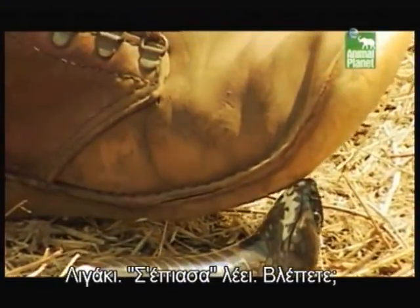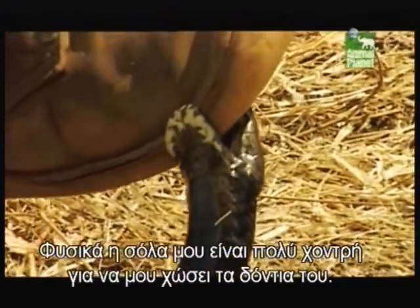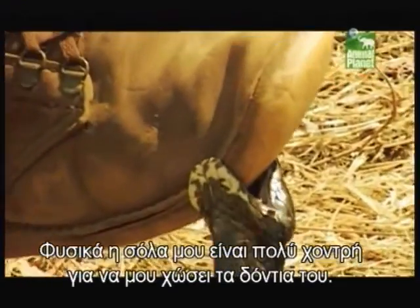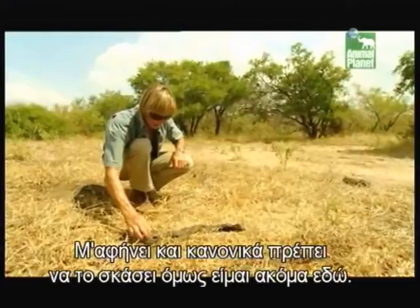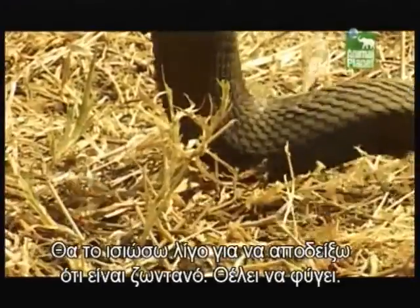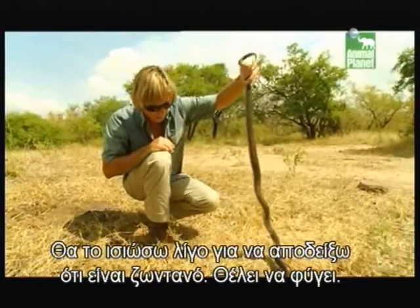I'm just giving him something to bite. Oh, he says, I got you, see that? Of course, the thickness of my soles means the snake can't actually get its fangs into me. And he lets go. And he would normally make a break for it, except I'm still here. All right, what I'm going to do is just straighten him out, just to prove that he's a live snake. There, well, he's quite keen. He wants to get going.